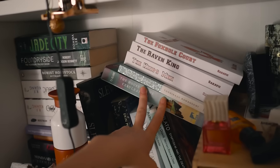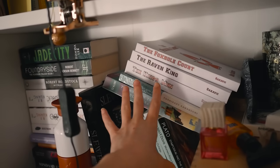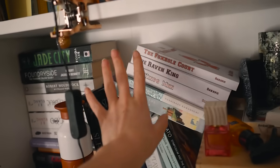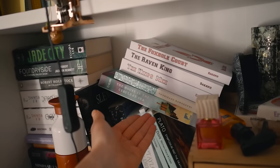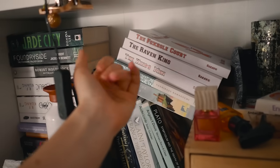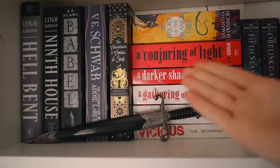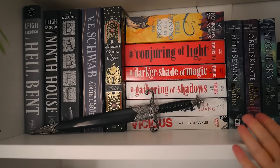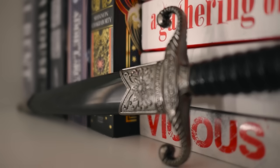I ended up putting my stack of Lent books from friends back with my TBR books again. It's not super aesthetic or anything, but it's just practical because this is where I'm most likely to see them, so I will actually read them. Also bought this fake dagger that I'm now using as a beautiful prop on my fantasy shelf.